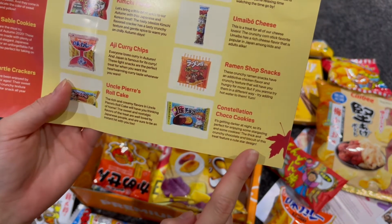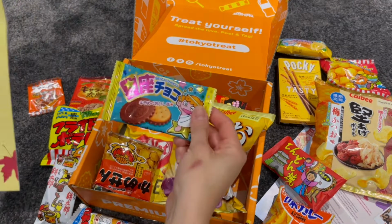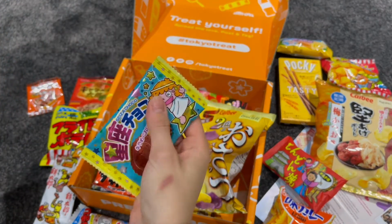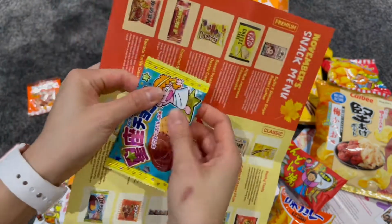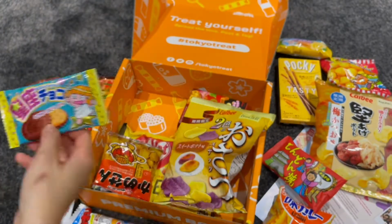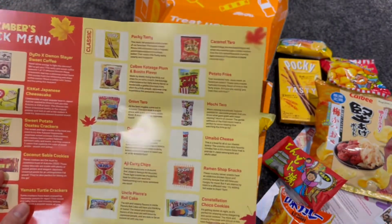Constellation Choco cookies. Oh, it's this one. I saw it already. Cute. I think it's just one. I thought it was gonna be two, but I think there's just one. Yeah, there's just one inside. Yep. That's it. And I think that's it for our classic menu.